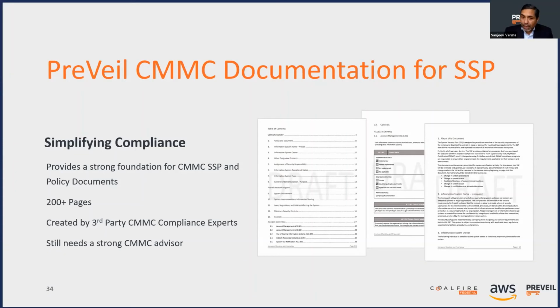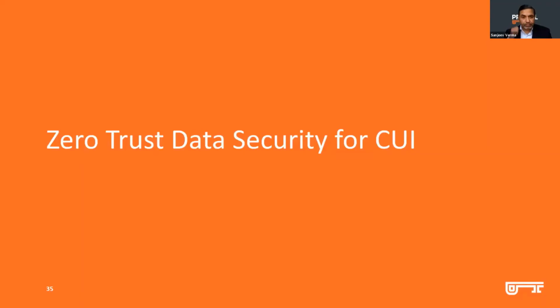I should again emphasize that you still do need a strong CMMC advisor to address the rest of those controls. And again, an entity, for example, like Coalfire can assist and simplify it because they're familiar with PreVeil, they understand the controls that we address, and they can sort of rapidly go and focus on the controls that are outstanding for the rest of your organization.